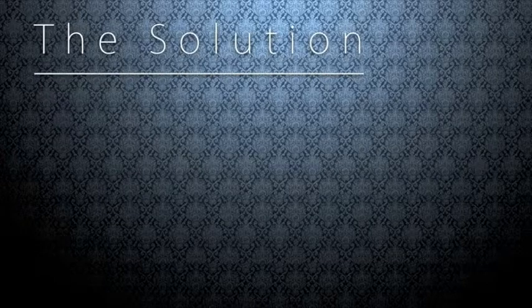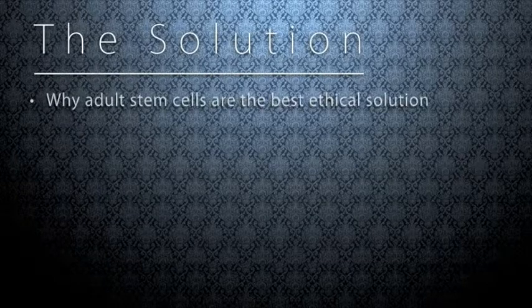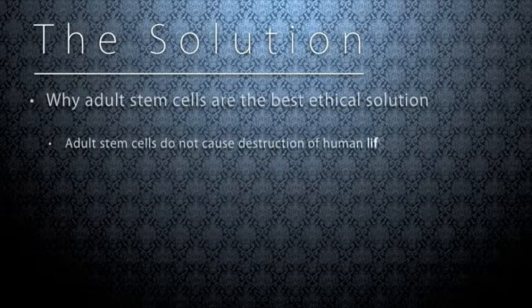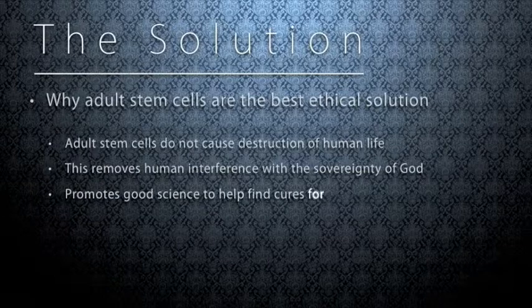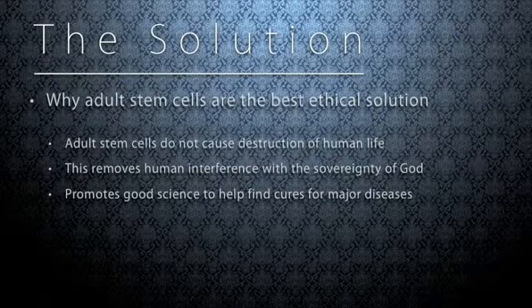Now let's look at how adult stem cells are the solution to our problem, how they are the best ethical solution. First, adult stem cells do not cause destruction of human life. This removes human interference with the sovereignty of God, and it promotes good science to help find cures for major diseases, like the ones we talked about earlier.